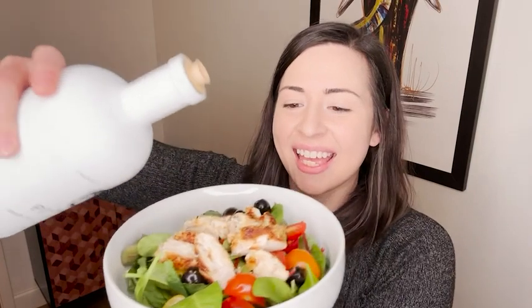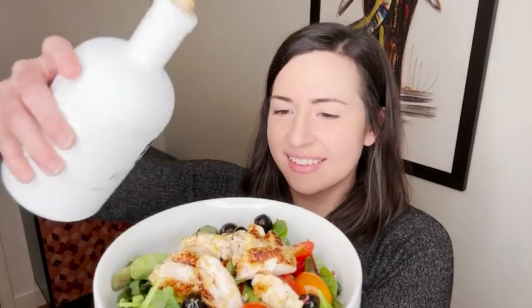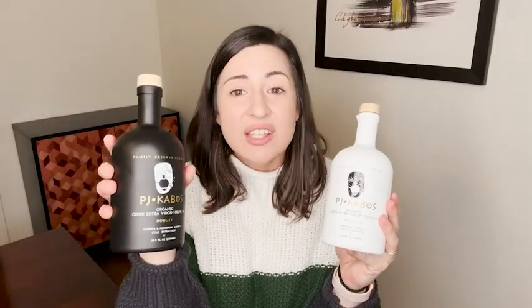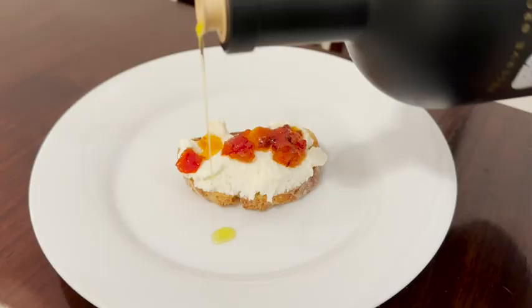So I love to use it on salads or for dipping bread into, for finishing your hummus, anything like that where you're gonna really be able to taste that gorgeous flavor. This is what you wanna use this for. You can use it, of course, for cooking. It has a high smoking point, so you can use it for your sauteing and for different things, but I really would suggest trying to use it on something where you can really get that flavor. You will not be disappointed.